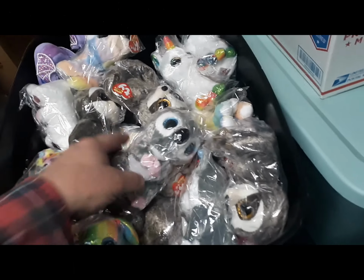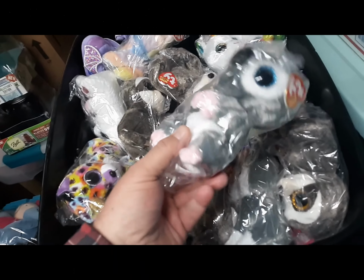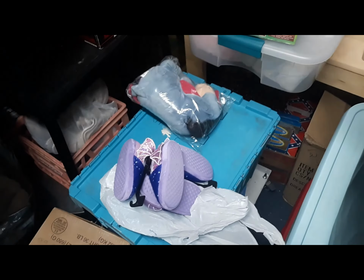Apparently there was one left. This is it. Sold it for $7.95 plus shipping on top. But I had to dig through this whole crate, take every one of them out. It was the very last one, like way down there in the bottom. So we're gonna get this little bit of stuff back in the crate and get that inside to pack up.